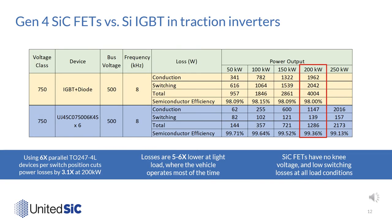This chart tabulates the losses of Gen 4 FETs versus silicon IGBTs. We use a 500 volt bus and compare a conventional IGBT plus diode to 6 of the new 750 volt 6 milliohm FETs in parallel. We can cut the losses by a factor of 3 or more at full power. But since the FETs have no knee voltage and low switching losses across all load conditions, the losses are cut even more at light load. This is where the vehicle will operate most. In light load, you can see that the losses are 5 to 6 times lower than IGBTs.